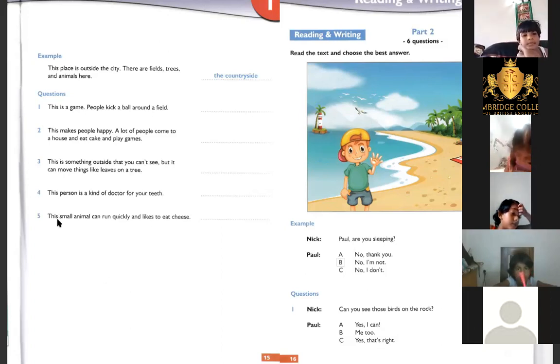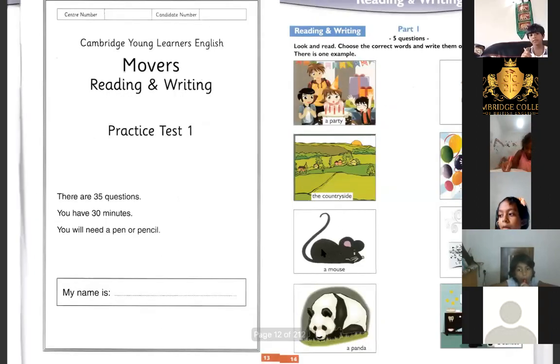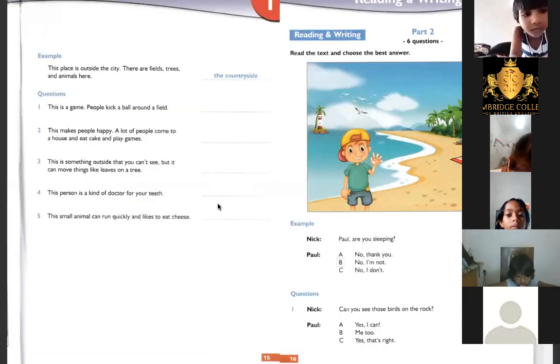Finish, teacher. Last sentence, last one. This small animal can run quickly and likes to eat cheese. A mouse. Yes, who is it? It's a mouse. It likes to eat cheese, so the answer should be a mouse.